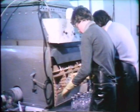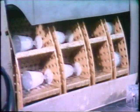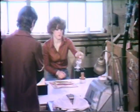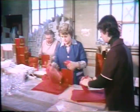Acid polishing cleans and restores the brilliance of cut lead crystal. After a few minutes, they're washed, unloaded, and dried by hand. Each glass receives a final inspection. The glass is labelled and is given the special Royal Brierley mark before being wrapped and boxed.